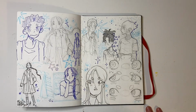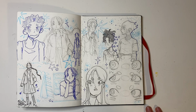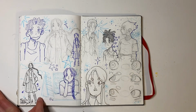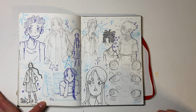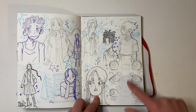I tried out the eye thing on this character and I feel like the eye shape isn't right. I don't know, it just doesn't look like him. It didn't really work. I don't have a name for him either. Most of my characters don't have names. Here's another character that I only draw basically on this page. She's supposed to be a witch that works at a convenience store. I don't even know if she'll be a witch or not, but that's how far I've gotten. Also more eye shapes as well.